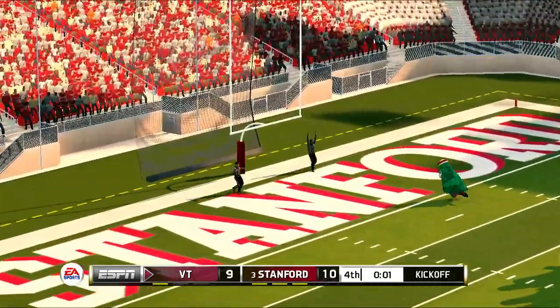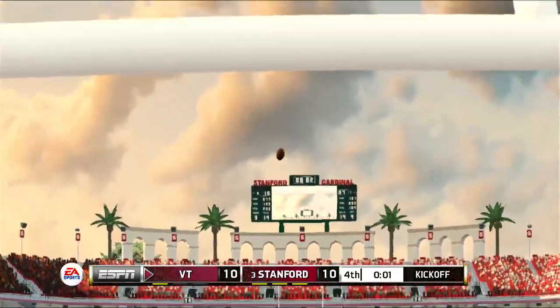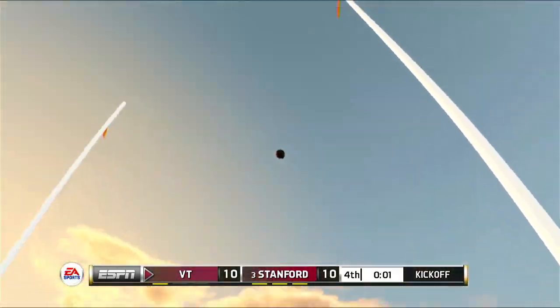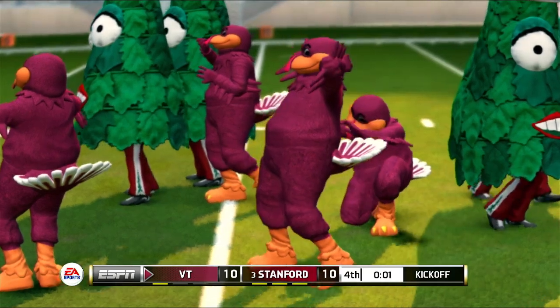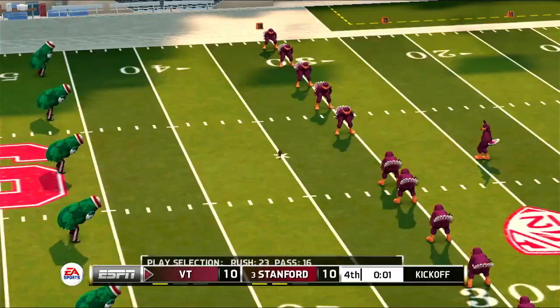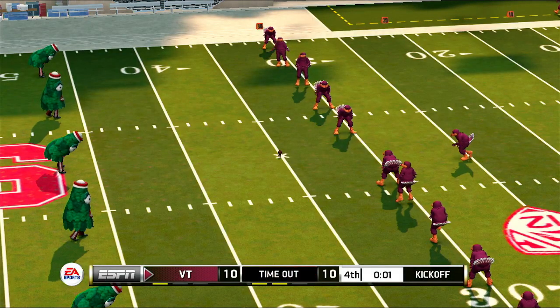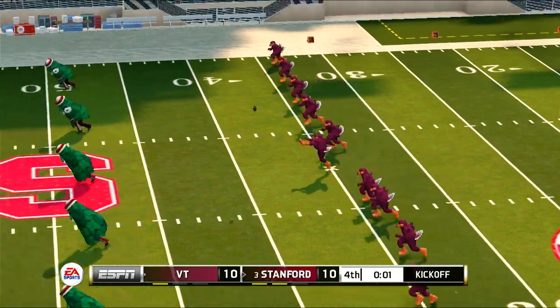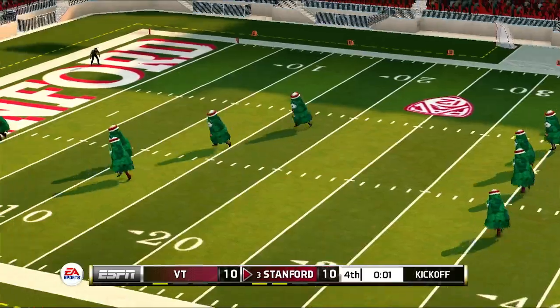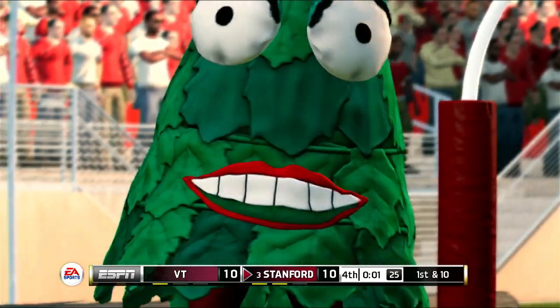The kick is away. We're going to OT. Stanford's going to take their first time out of the half. The kicker looks like he's ready to kick this one off. He sends this one deep. This one's going to be down in the end zone for a touchback.